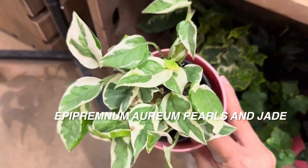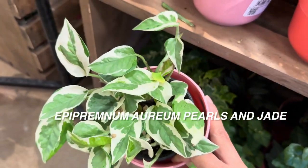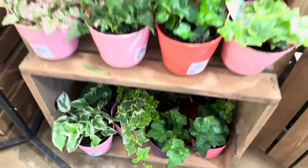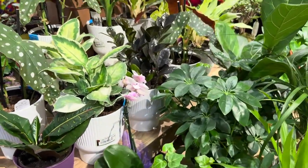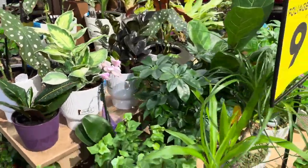Enjoy, but they're calling it Pearls and Jade, but I really think it's Enjoy. You make the decision. I think this is an Enjoy and it's mislabeled, but I'm going to go ahead and label this Pearls and Jade based on the plant ID on that particular plant. And I'm just going to go back and point out some more plants. What a nice looking Schefflera over there, an umbrella plant. They've got another Ficus lyrata.